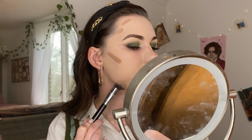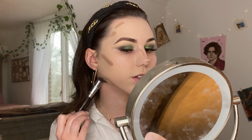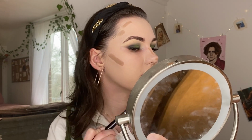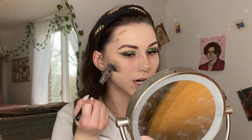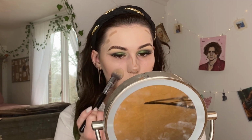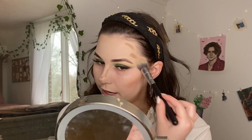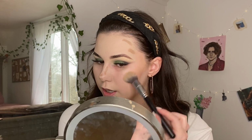I don't always put some down here, but it is kind of nice because it makes your jawline just look so nice. But you want to do as little product as possible there because you don't want it to look muddy. Now up here, I already have pretty high cheekbones, but I kind of like to accentuate them a little bit more, which is why I love to contour because it just makes them look so much more defined. Contour is the thing that's gonna take your makeup from soft glam to full glam, and it's so easy to do. It's not hard. I know there's a lot of people that are scared of doing it, but you don't need to be. Just follow your natural bone structure and you'll be good to go.